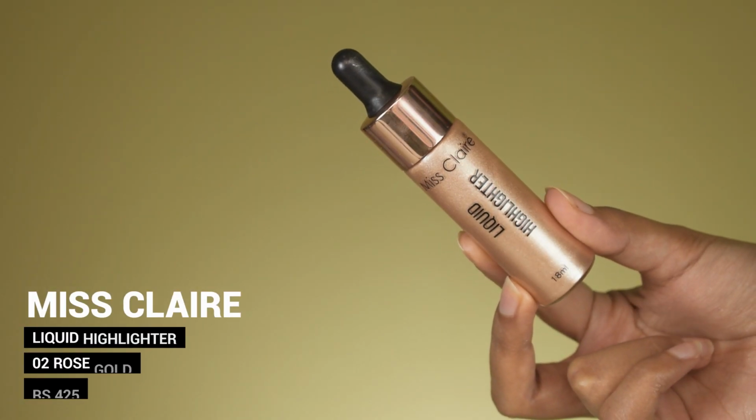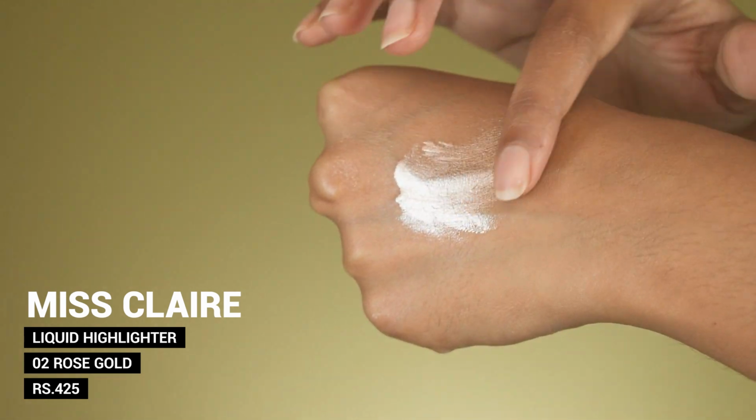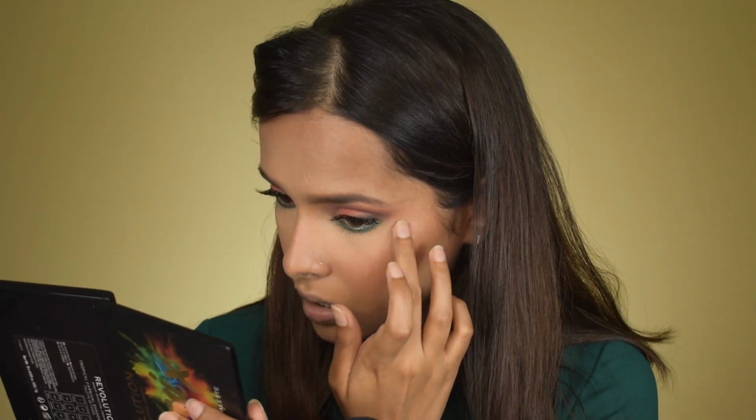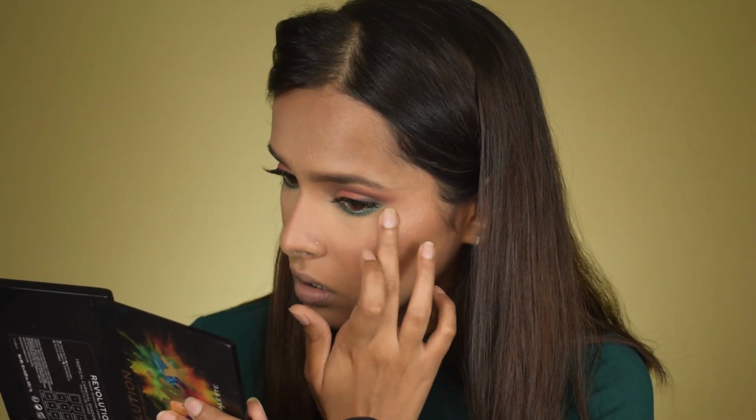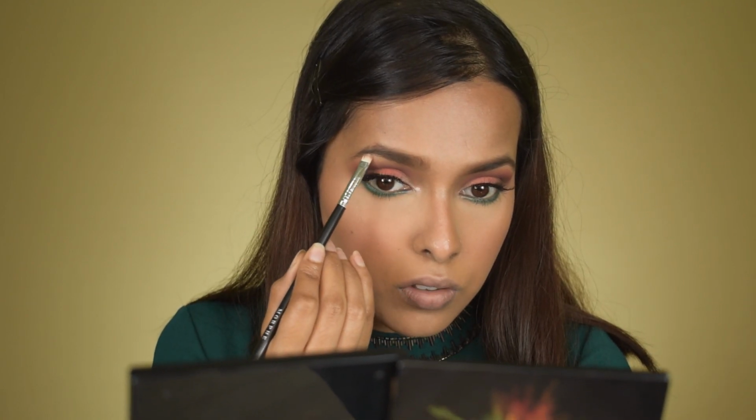And for that I am going to use the liquid highlighter today. So this is the Miss Claire liquid highlighter in the shade 02 Rose Gold. So I'm just taking a little bit on the back of my hand, that much. First I'm going to place it on the high points of my cheekbones, and that layered up really nicely. Just gonna blend it there, and a little bit on my brow bone as well.